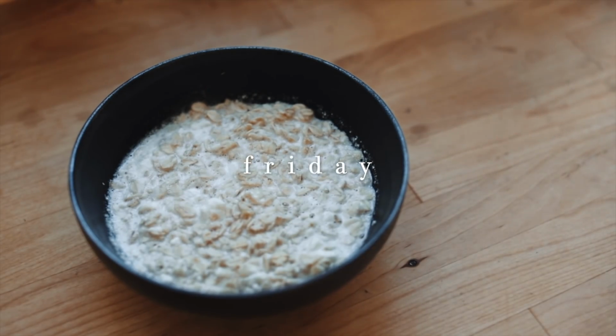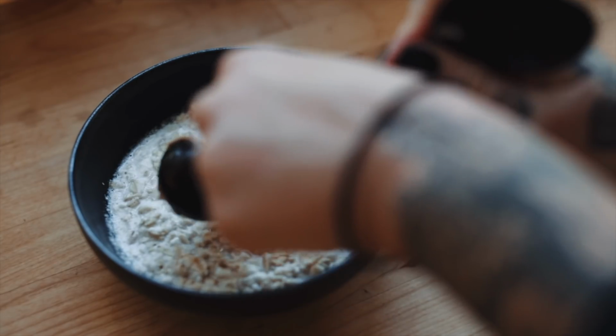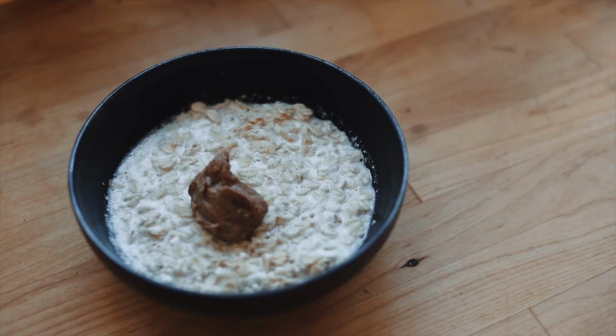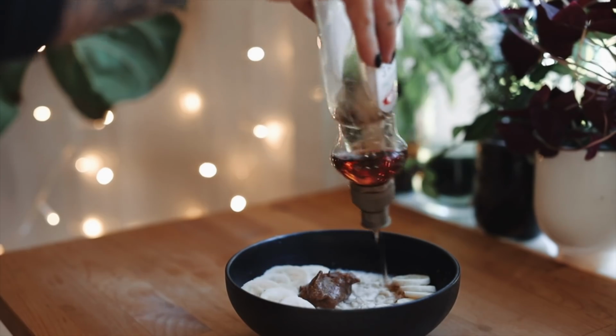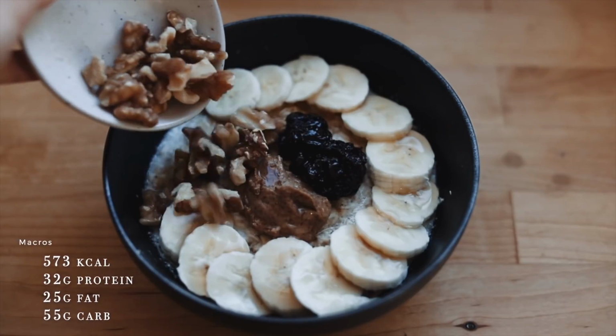Big yes to this protein oatmeal again. Honestly, as it's getting colder, you cannot keep me away from the oats. It's got half a cup of oats, a scoop of whey, some almond milk, topped with almond butter, banana, sugar-free maple flavored syrup, a little bit of blueberry jam, and some walnuts.